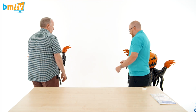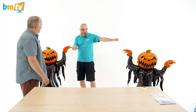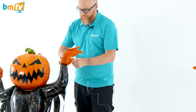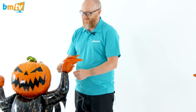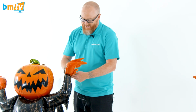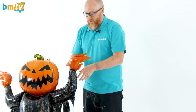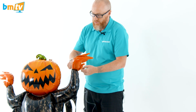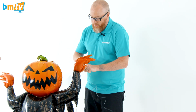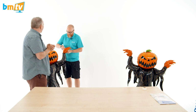So what I'll do is tie my other end of monofilament around his wrist. Is it a wrist? Do scary pumpkins have wrists? Well, clearly, yeah. It's got a hand, it's got a sleeve. That's the wrist. So this stuff, you want to put a lot of knots in there because it is so slidey. And as the old saying goes, if you can't tie knots, tie lots. I've never heard that.